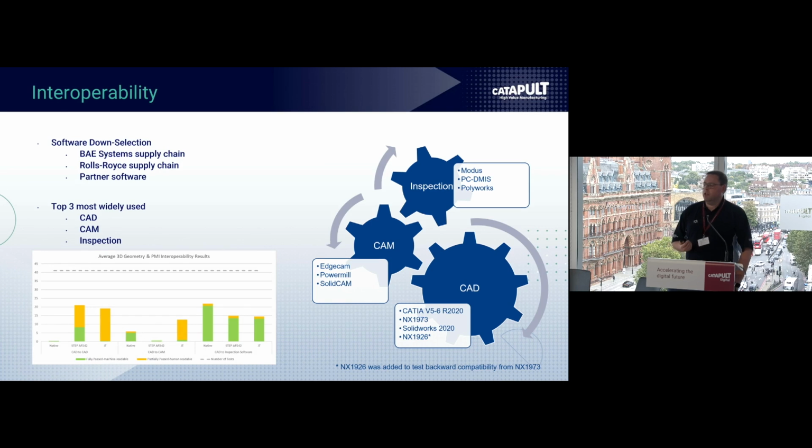So in terms of the interoperability, we picked 3 pieces of CAD software based on the software used by the actual supply chain. So BAE and Rolls-Royce went off and surveyed a number of their suppliers, and they came back with a list of the top 10, I think it was, different software in different areas. So we took the top 3 in CAD, and similar for computer-aided manufacturing and the interoperability. And we looked at creating the information.